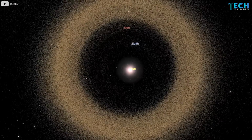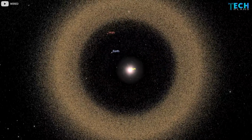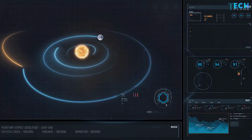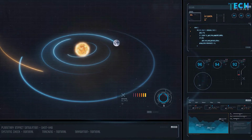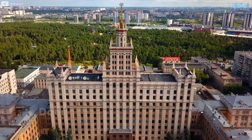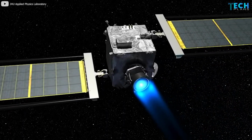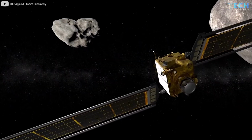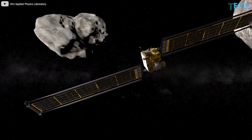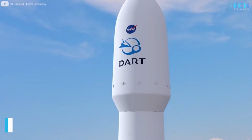There are actually ways to prevent these asteroid impacts, and being able to track potentially hazardous space debris is one of them. Detecting them early on will ensure that deflection or other preparations for impact mitigation can be carried out in due time. Does the Chelyabinsk incident ring a bell? NASA's next line of planetary defense is their deflection technology, the kinetic impactor with its Double Asteroid Redirection Test, codenamed DART mission, to be launched in late 2021.